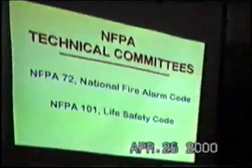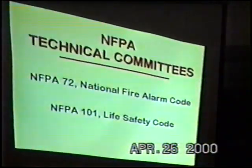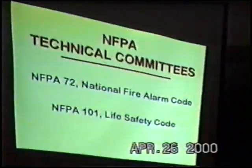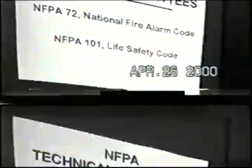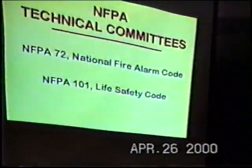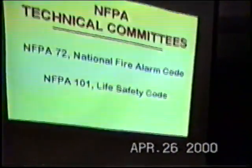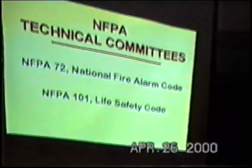We're on technical committees: NFPA 72, which deals with fire alarm systems, and NFPA 101 Life Safety Code, which addresses individual occupancies, what's required on an occupancy basis, rather than just saying if there's a fire alarm, that's what you have to do. If it's a prison, here's what you have to do. If it's a new nursing home, or an existing nursing home.